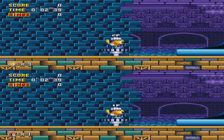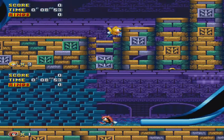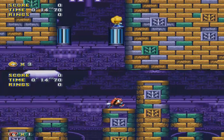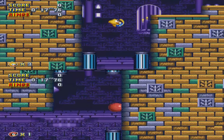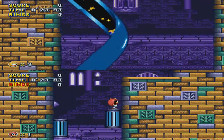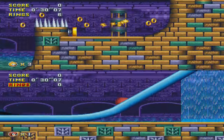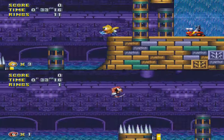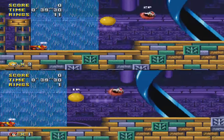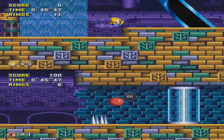3, 2, 1, go! Oh, that was weird. Whoa. Okay, so we need to get stuck on that thing. Hey, hand. Bounce. Oh, that's fun. Oh, I see what's happening. That's what I've always loved about Sonic level design, though. Oh, no, dang it. Go, go, go. Let me try that again. There you are. Oh, I needed to go up there. Come on, yeah! Just enough. Oh, that didn't work at all.